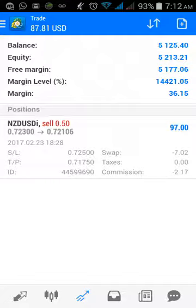Now, Forex or foreign exchange is the buying and selling of currency, and in Forex we trade in pairs. So as you can see, our currency pair, the New Zealand versus the USD, that is a currency pair. NZDUSD, right, for short.